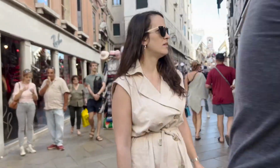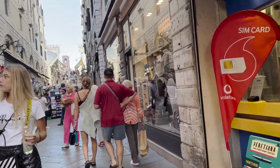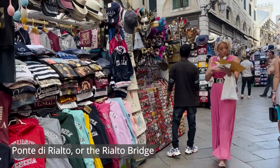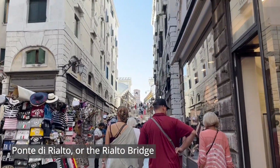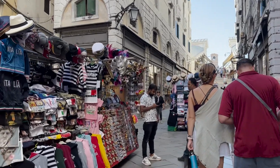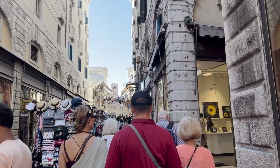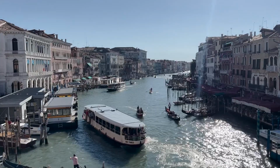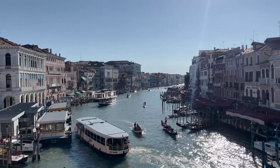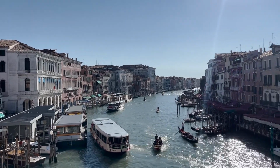Oh, wow. Oh, wait, I know where we are. This is the famous bridge, the Ponte. This one has burned down a few times. Wait, I want to look at some of these little things. Yeah, there's shops along this bridge. You can kind of see it up there.